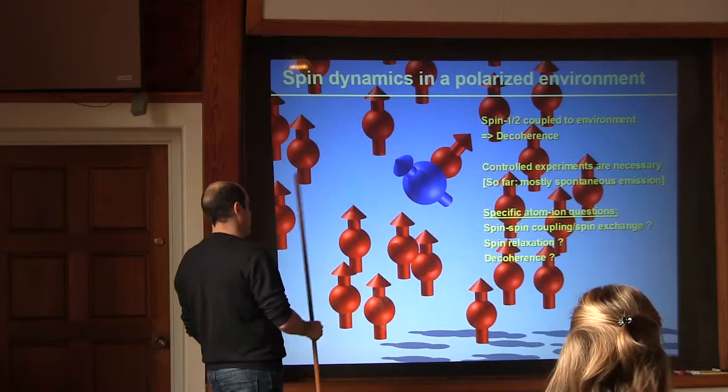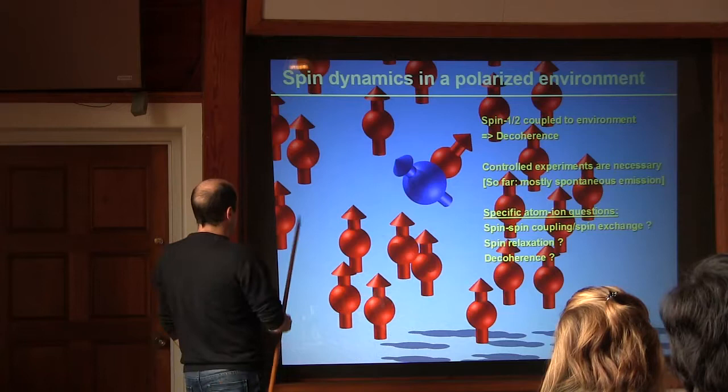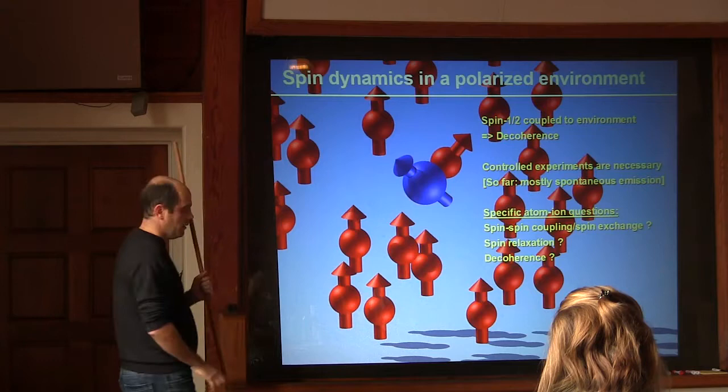And this is actually a relatively nice model system for what people call the spin bath model, where you have a completely spin polarized bath, one spin in there, an impurity spin, which then couples to the rest of the bath.